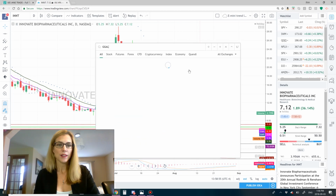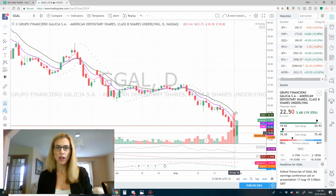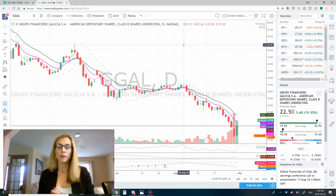And SCVL as well. Massive move on Friday. Hit a 52-week low, massive selling volume. The selling volume increased. Then it dropped off and we had people that were buying on Friday. So I would look for it to hold this 20 level. If it can hold this 20 level, then I would consider that a good potential long with a potential stop of the 18.50 range.